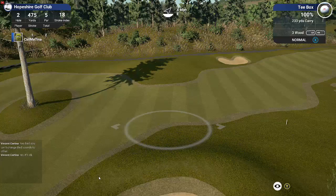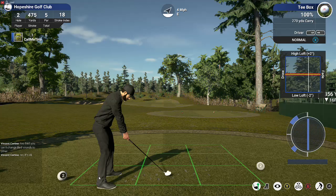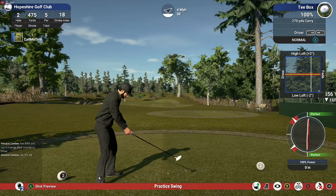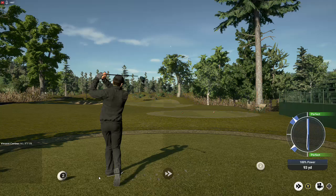Okay, well, all these options are terrible. Let's fade it, like, a lot. Alright, this is gonna suck. Ready? That would have shanked horribly. Let's try that again. That was pretty good. That's about as good as it gets. Oh, baby.